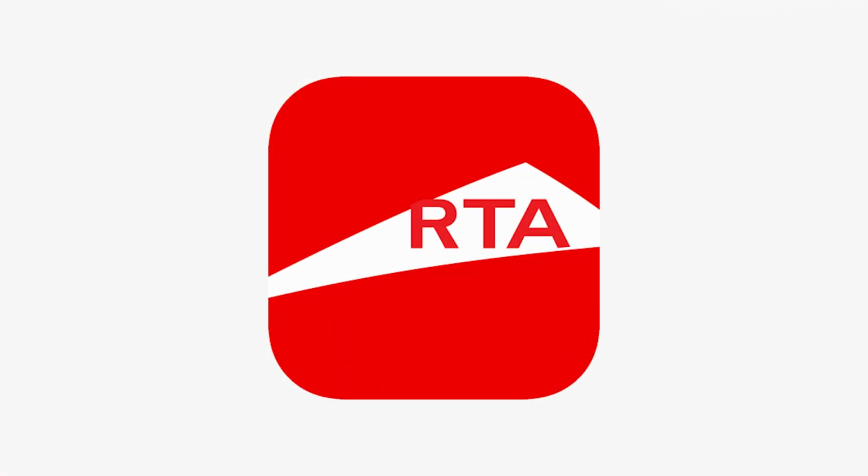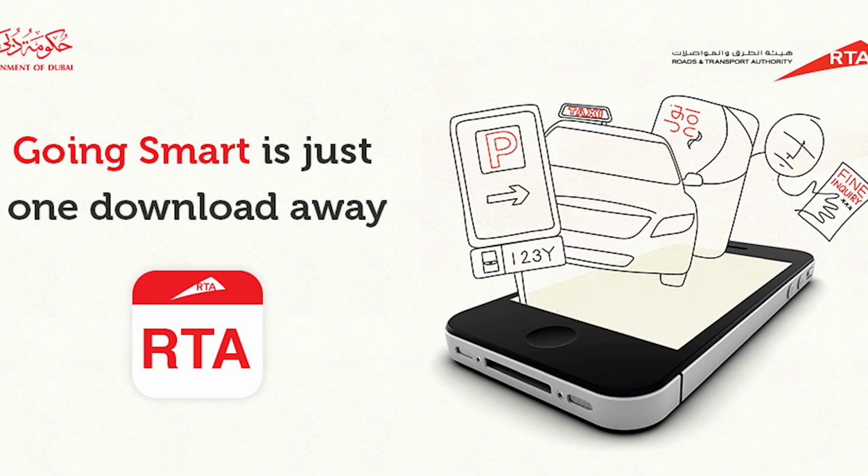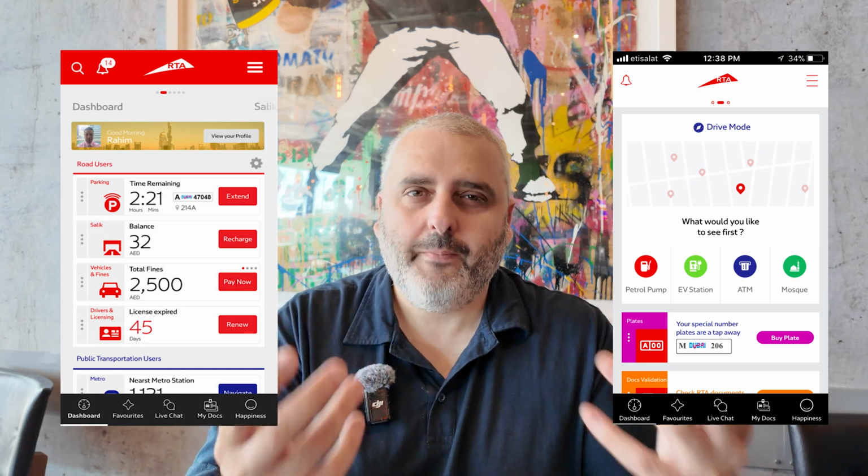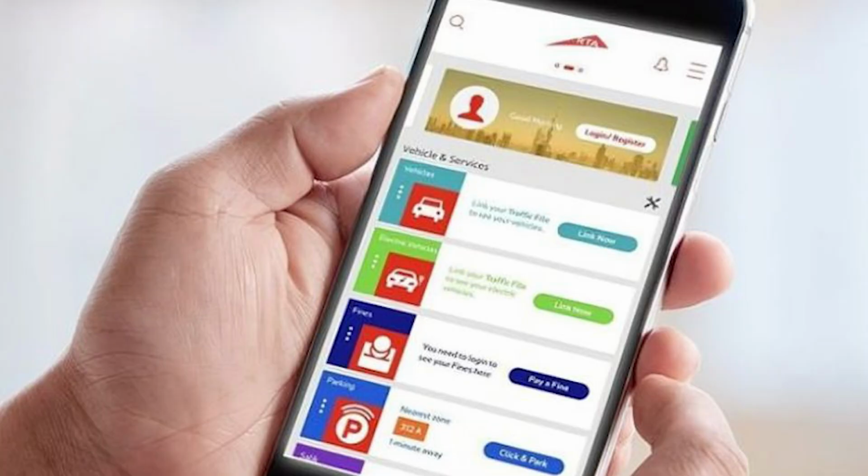Number 2, so this app is going to be the RTA app, which is the Road Traffic Authority in Dubai. And you can do everything on that app. You can check out parking, you can pay fines, you can check the different zones of where you need to be and where you can park and things like that. So it's become increasingly important, I think, to have something like that in Dubai.